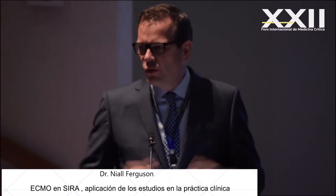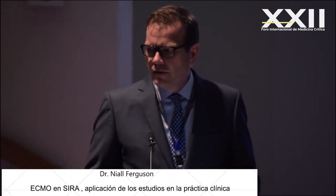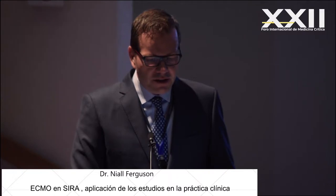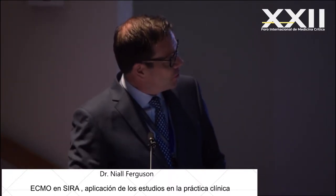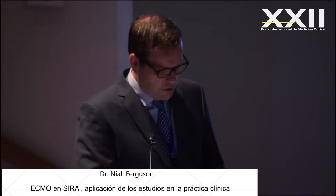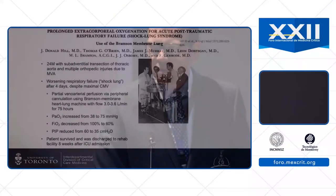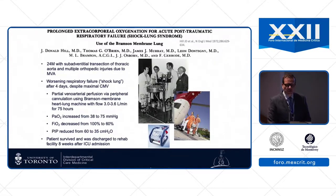ECMO is not a new concept, not entirely new. The first case report of VV ECMO being used, published in the New England Journal in 1972, shows a machine that takes up the better part of the room. It's a case report of successful use of ECMO to save a patient dying of trauma. Of course, we've had lots of technological advances, and now we have ECMO machines that you can carry in one hand.